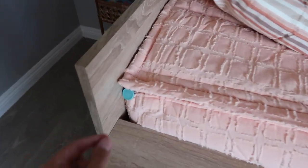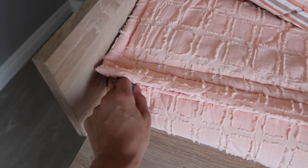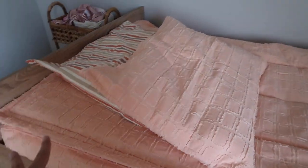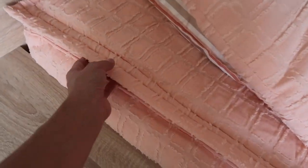And this part is what sold me on this bedding. It easily zips. It zips on this side and it also zips on that side, so that way she can fully pull back both if she wants to, or she can just climb in through one side.